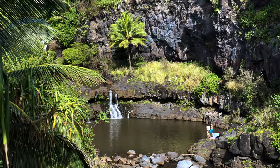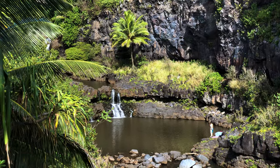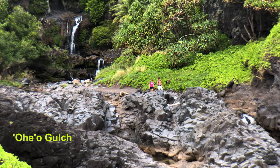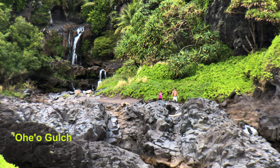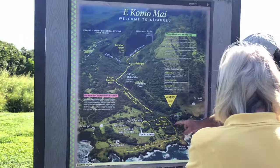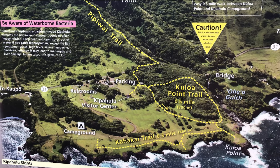We are in the national park, walking down to the seven pools, sometimes called the seven sacred pools, but there's more than seven pools, and it's not actually sacred. It's in Ohe'o Gulch on the Hana coastline. It's part of the Haleakala National Park. Ohe'o Gulch has a reputation as one of the most beautiful stream hikes available anywhere in all the Hawaiian Islands. It's only half a mile with an easy walking path that'll take you 15 or 20 minutes.